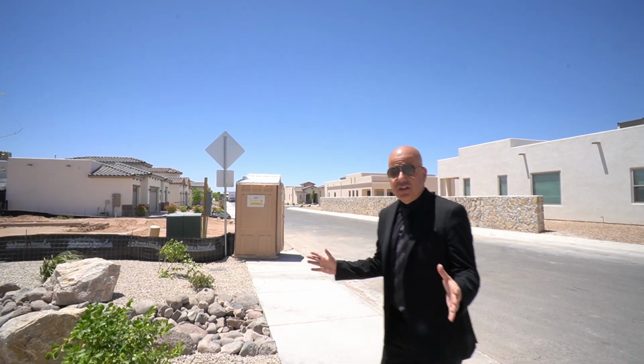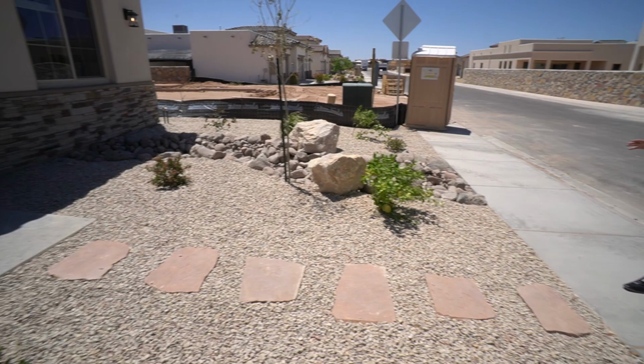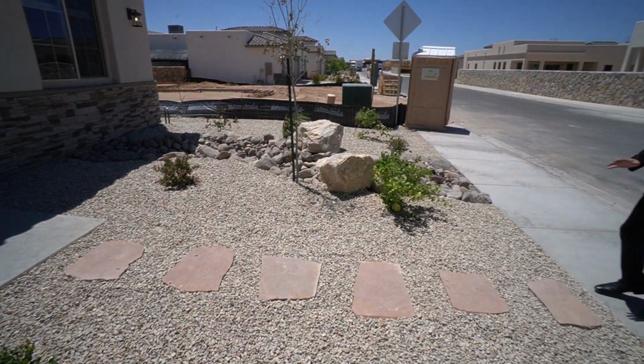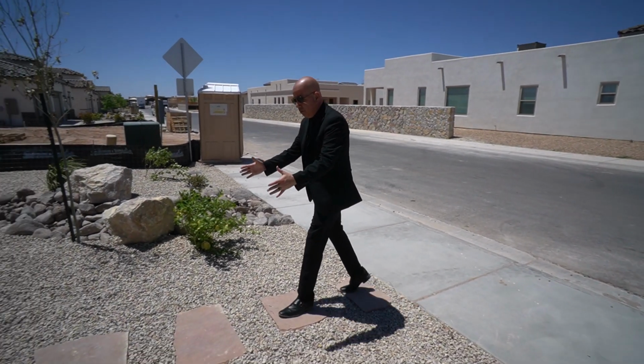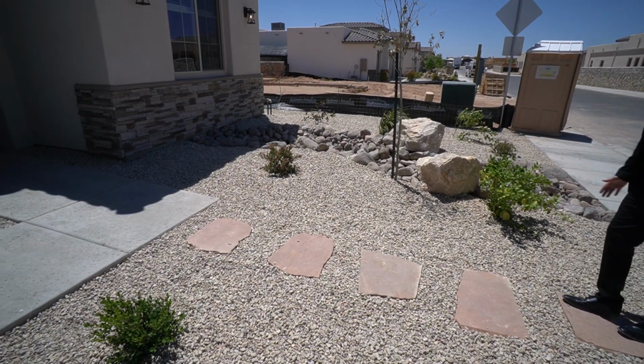Now, outside of this home, look at the landscaping. You've got a flagstone path. This is really cool. And by the way, this builder is Monarch Homes, one of the featured builders that I work with out here in Las Cruces. They have this flagstone path on all their homes. And what a brilliant way to have a guest coming right off of the street.